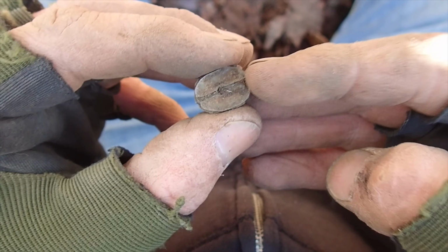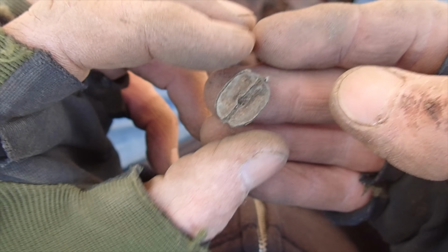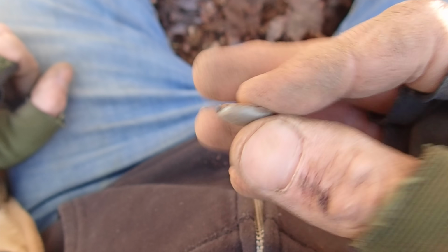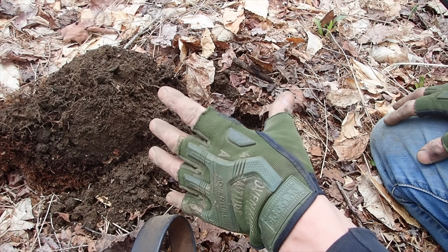These look like cast lines, that it was in a mold. I'm not sure, is this an old button? I've never seen one quite like that before. Let me know what you think. Does anybody recognize that? Weird one. Moving on.